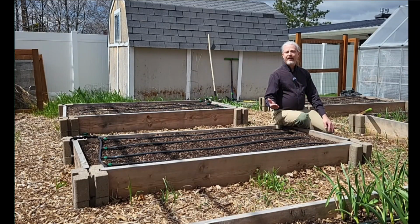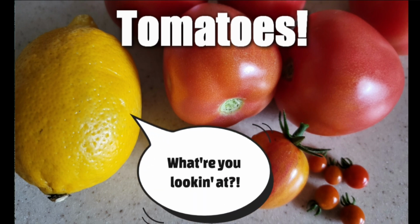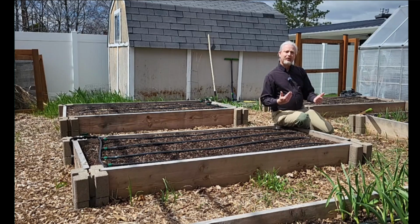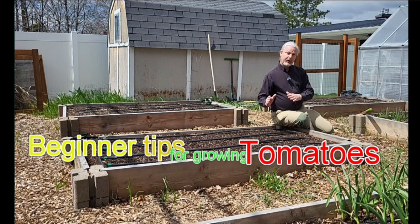If you're gardening in North or Central America, there's a very good chance that tomatoes will thrive for you in the garden. Given the right conditions, good sun, warm summers, and regular watering, they can feel almost indestructible. So here are my beginner tips for growing tomatoes.